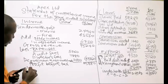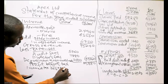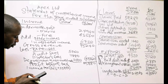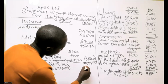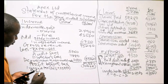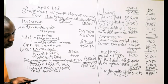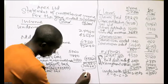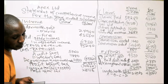So income tax: 30% of 35,880. Give me the answer. 10,764. And we deduct 10,764 to get the profit after tax, which is 25,116. All right. So after that, remember they talked about dividends.